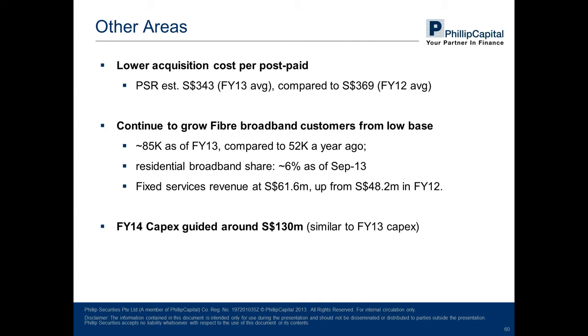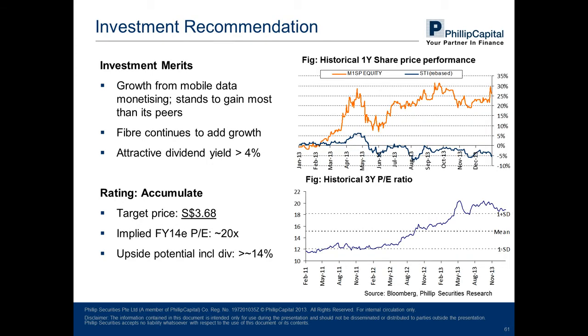Right now, the broadband customer base is about 85,000. This is higher as compared to 52,000 a year ago. So right, and it's current as of September 2013. The residential broadband market share is about 6%. So this also leads to high growth in its fixed services revenue, which was at 61 million, which was up from 48 million in FY 2012. Also, capex for the current financial year is guided around 130 million. So this will be a similar level as compared to the capex in FY 2013.